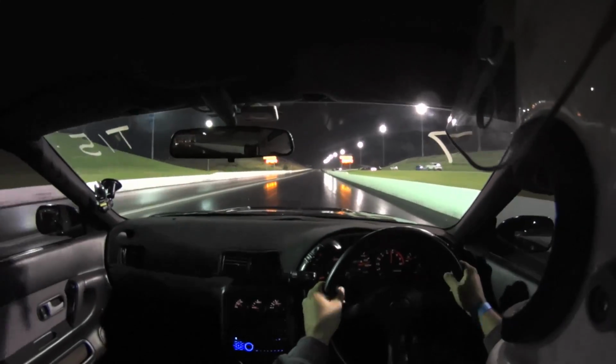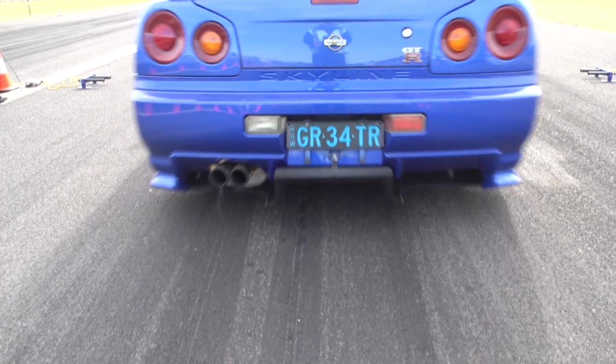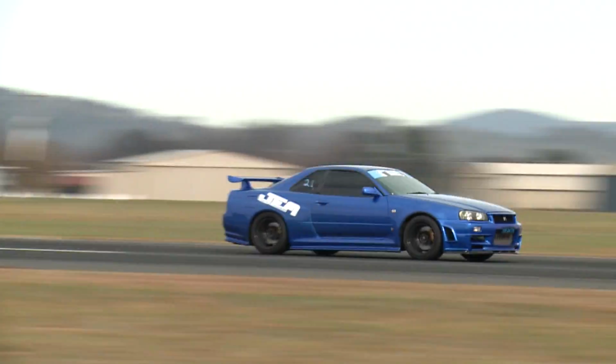Doing that will help the gearbox survive for quite a while. However, with big power, you are eventually going to break it. Now, the Jet-Trag 6-speed out of the R34 GT-R is a much stronger transmission, very similar to the Supra 6-speed. So strong, in fact, that most R34 owners don't even bother to change a transmission, even with 1,000 horsepower.